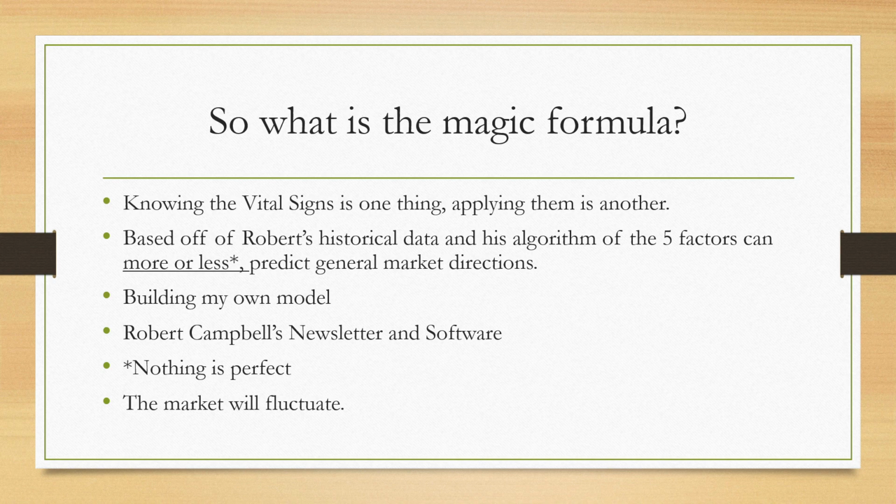So what is the magic formula? Knowing all these vital signs is one thing and applying them is another. You're going to need to take your own spin on this to see what weights you could put on it to build an algorithm. I mean, it's not just one-to-one, apples to apples.